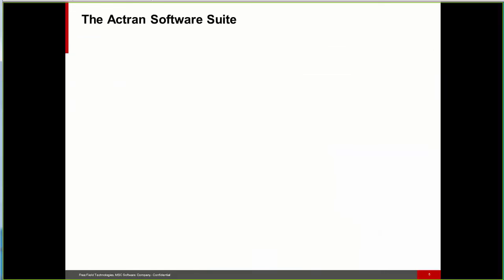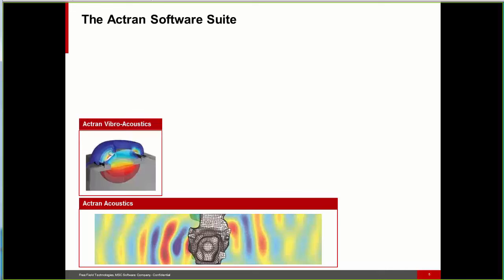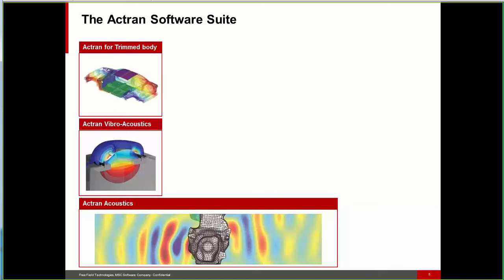For those of you who are not familiar with the Actran software suite, Actran is divided in different modules targeting different applications. The basic module is Actran Acoustics for computing acoustic propagation, and then we have two modules dedicated to vibroacoustics. The first one is Actran Vibroacoustic for fully coupled vibroacoustic problems, and Actran for trim body, which is dedicated to computing the vibroacoustic response of large trimmed bodies such as car cabins or aircraft fuselages.